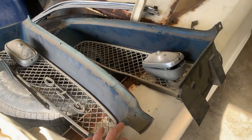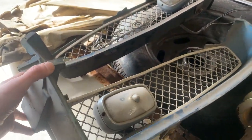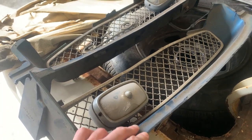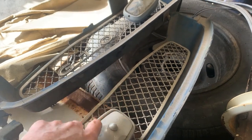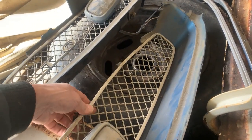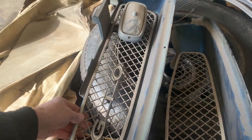Here is the GTO front grills, and unfortunately both plastics are no good. So both of these would have to be replaced. And this stainless one, you can see, is kind of cattywampus. I don't know a better term, all bent up, I guess. So maybe this can be straightened and repaired. This one looks to be in pretty good shape, probably just needs to be cleaned up real good.